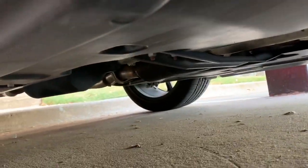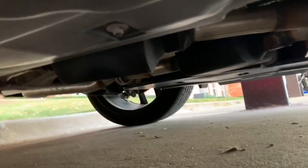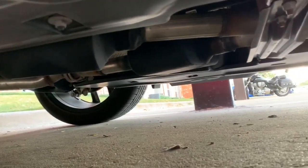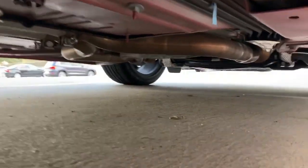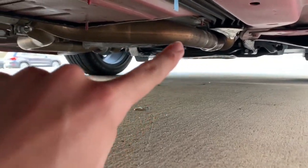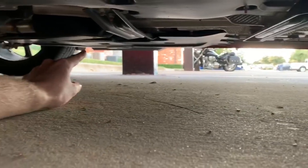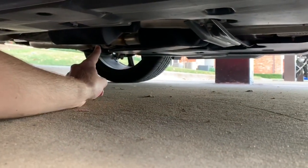And then as I scoop back, you can see the Super 10s are right here, and you see how they're offset. And so let me show you again. The Cats are all the way up there, it's straight pipe all the way through, and that is the first Super 10, the second Super 10.